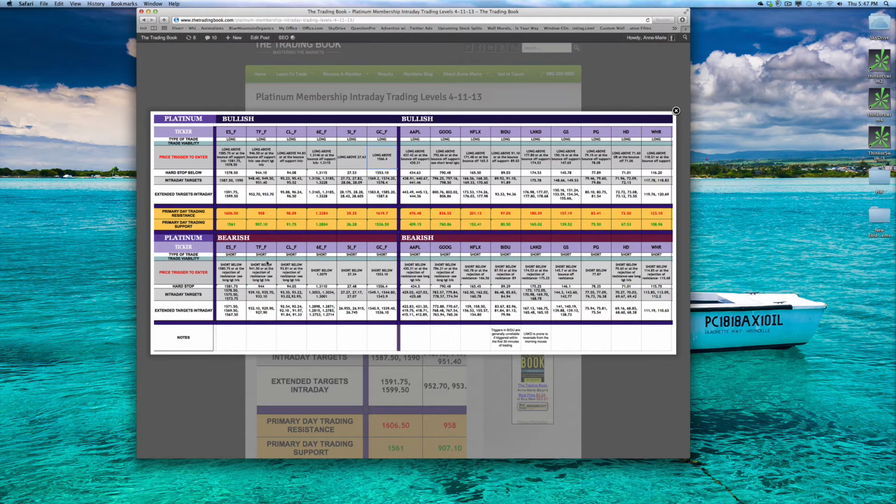Notice I say short below, not short at. Everything says long above or short below the level to trigger. And this did a great job of popping up off of that level. It came down into the space, did not confirm, and so we're able to walk through that, and we can see that. We talk through these things in the trading room, but you can see how these levels work. They are excellent and very accurate most of the time.